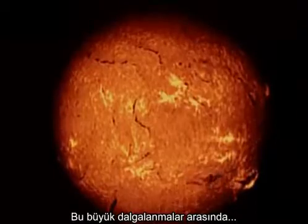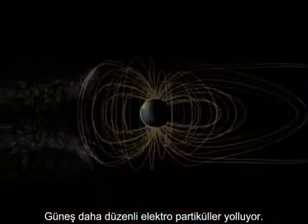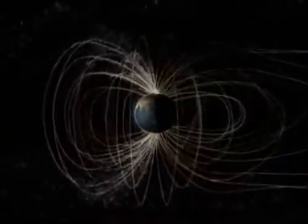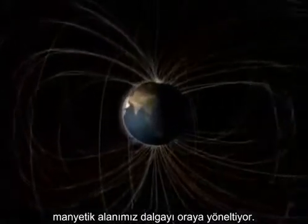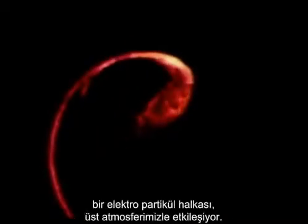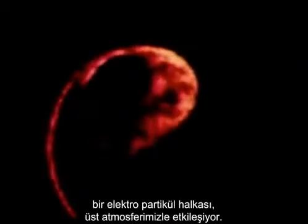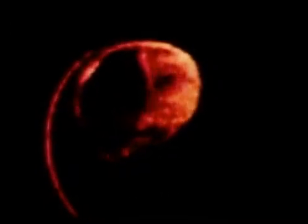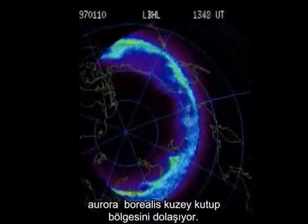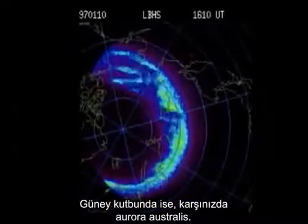Between these major eruptions, the sun emits a steadier stream of electrified particles. They get near Earth only around the poles, where magnetic force lines funnel them toward the planet. The result is the lights of the aurora. From satellite, this is the aurora borealis, an oval of electrified particles reacting with our upper atmosphere. The aurora borealis circles the northern polar regions. Toward the South Pole, it's the aurora australis.